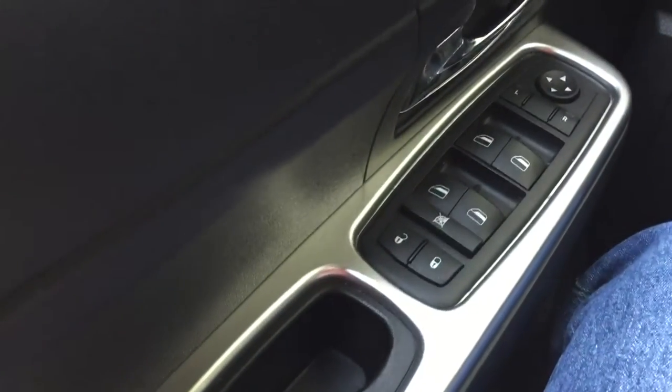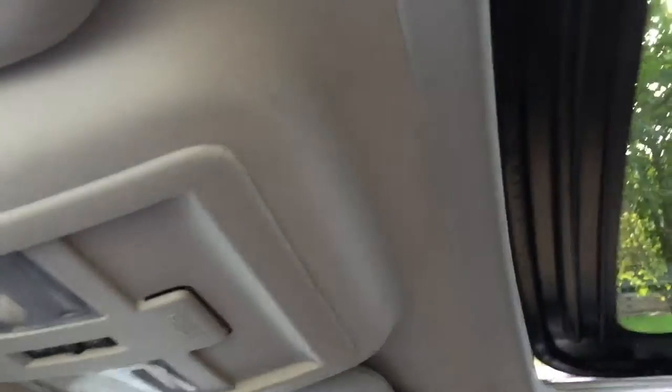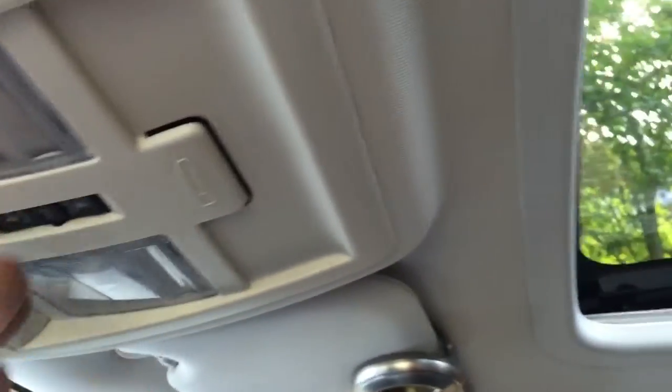Got electric windows, door locks. Like I said, we've got the sunroof. You can do it wide open or you can do the vent for it. I think the vent is, push it forward.